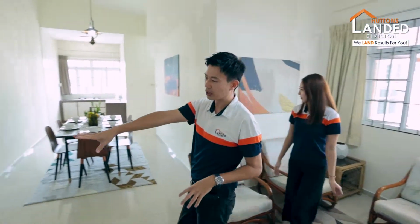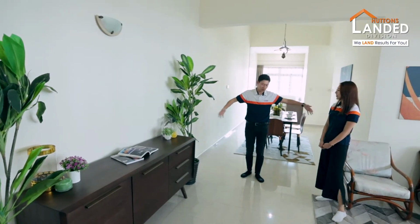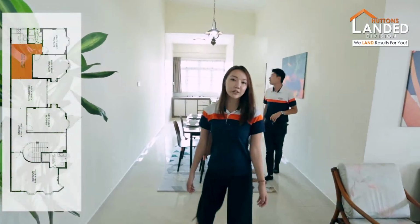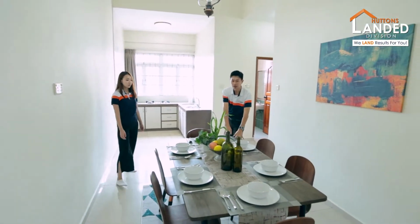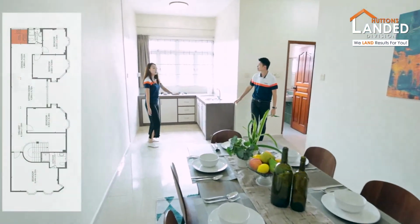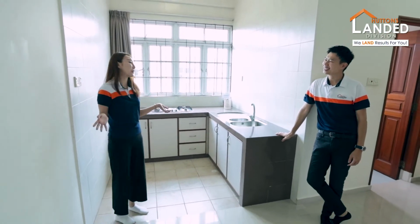Now let's walk on. Even from this side, I would convert this into maybe a bar counter. It shows how spacious this living family space is. And entering into this space, I would probably put a counter island over here, or do a dry kitchen. Here can be your pantry area and your mini kitchenette. This is why we say this is a complete 4-bedroom condo or apartment for you.